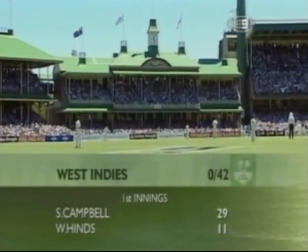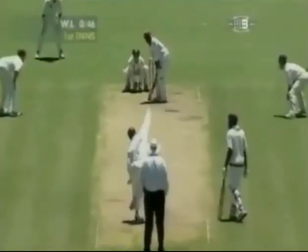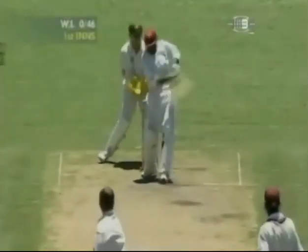This is the Federation Test match, the fifth in the Ansett series, Australia versus West Indies. That's the one that Campbell's been looking for. Anything short, he's pounced on it. This is fourth boundary, Sherwin Campbell. Definitely is looking to score more this morning.